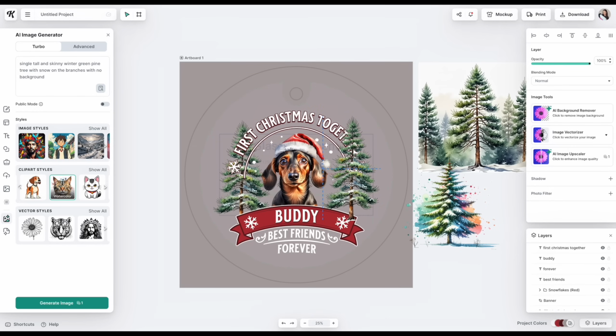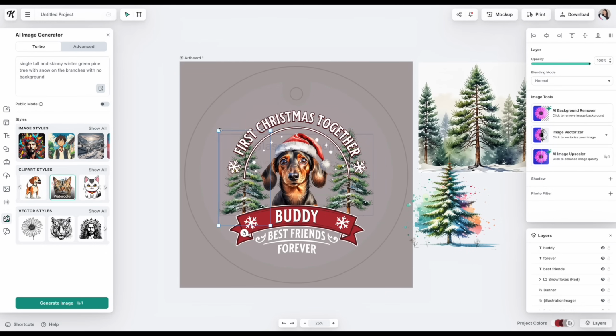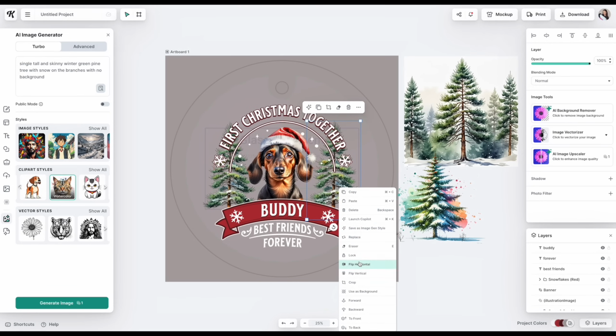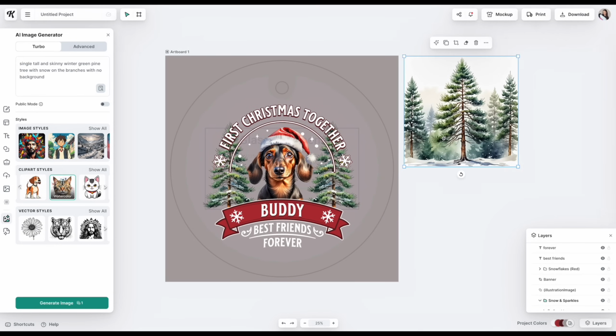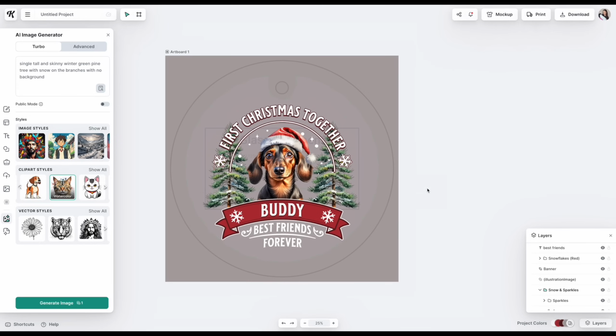And I'm going to duplicate it. I'm going to put another one on the other side. Make some adjustments. I might have that be a different size. Just kind of adjust that and play around with it until it's kind of where I think that looks good. And then I'm going to flip this one just so that it's almost like a mirror image. So now I like that. I can get rid of the other ones. And that's looking pretty good.